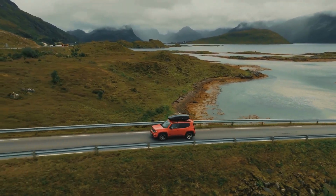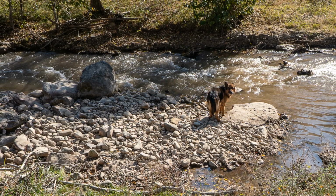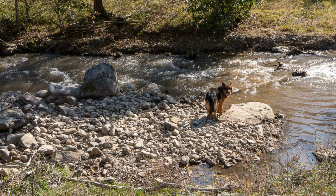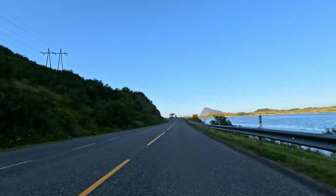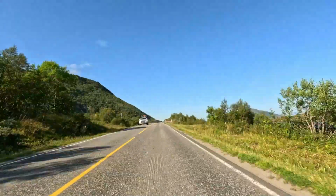Now, a little travel tip. Take your time on this road. There are plenty of scenic overlooks where you can pull over, snap some photos, and just soak in the awesomeness of nature. And if you're feeling adventurous, there are some incredible hiking trails that start right off the Trollstigen Road.